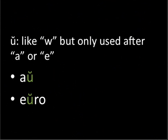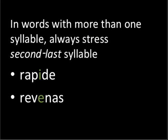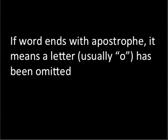Now all that remains is to talk about pronunciation of words with more than one syllable. And the rule couldn't be simpler. Always stress the second last syllable. Here are 2 examples. Rapide, revenas.